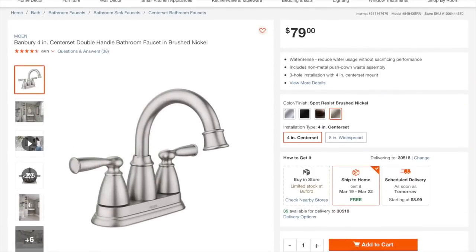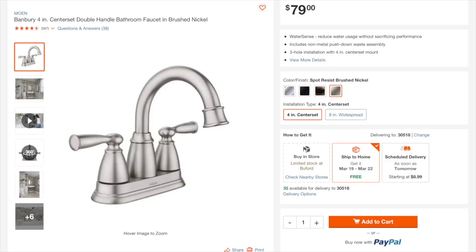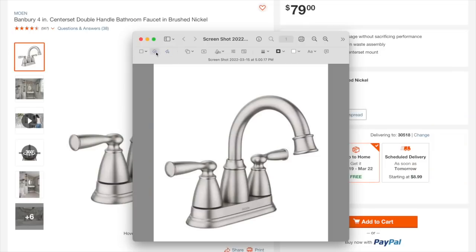Now, we pretty much all go straight to the internet to find items that we would like to use in our homes. So whenever I go online and I see something that I like, what I do is I take a screenshot of the actual image. I own a Mac computer, and in order to do this, you place the cursor where you want to start and you hit Shift Command 4, and then the cursor will change and you'll be able to drag that over the entire image that you wish to select.